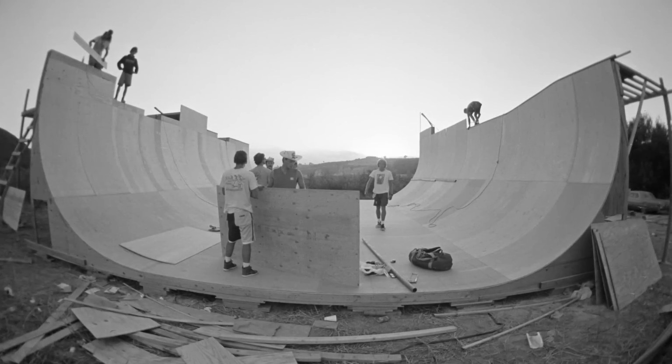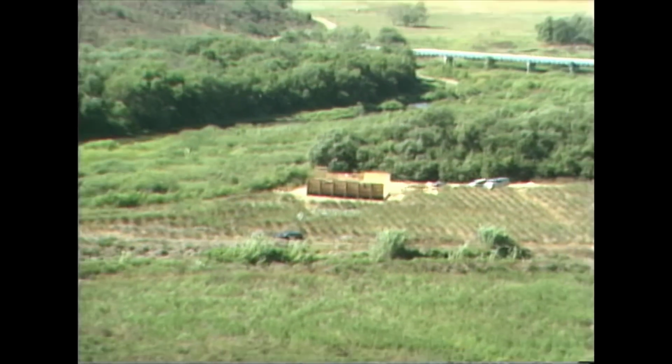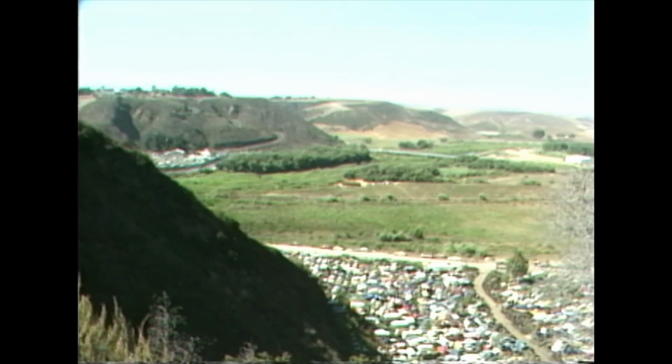I remember going to the site when they were building it and just being blown away by how big it was, and also the fact they had no permission to do it there. That was insane. That would never happen today. It was pretty cool that it was kept quiet. Like, there's so many vert ramps in that area. You know, people would have killed to skate that ramp.